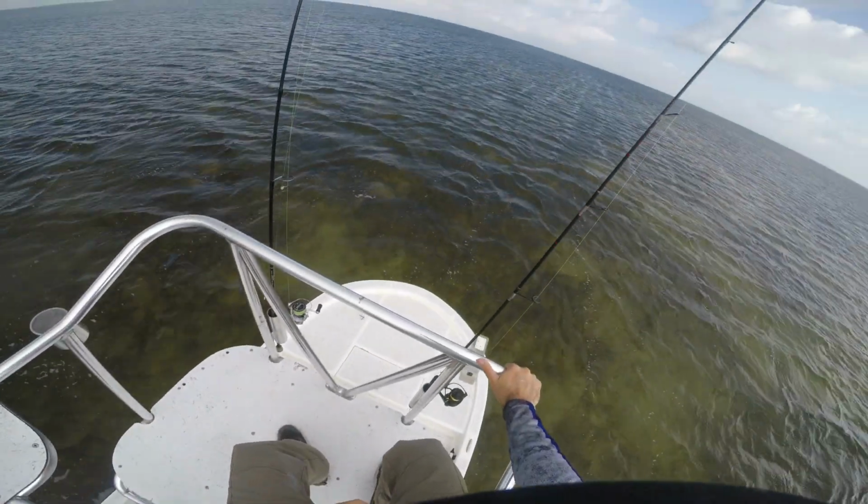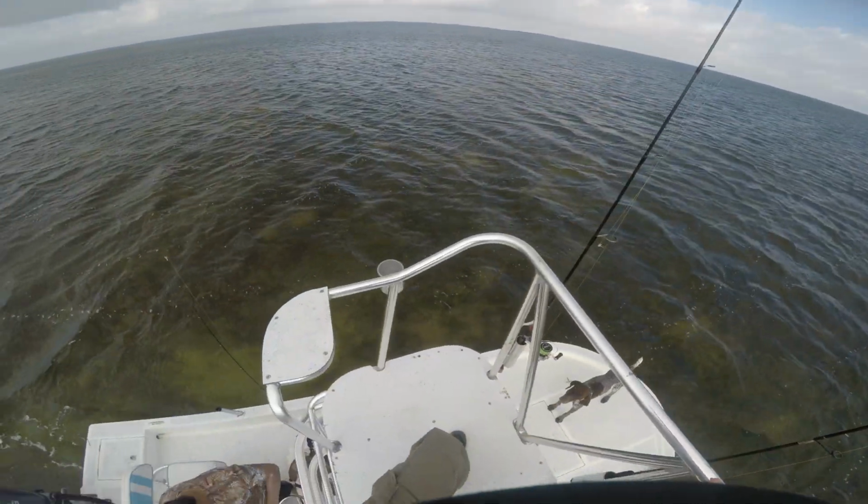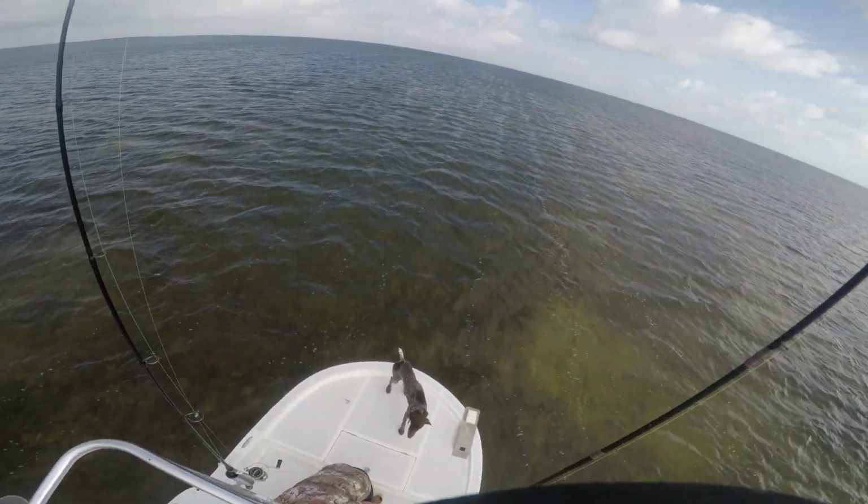All right, guys, second drift. We picked up three keeper reds, two for Mr. Jinx, one for Mr. Stoic. Some undersized trout and some undersized reds also.